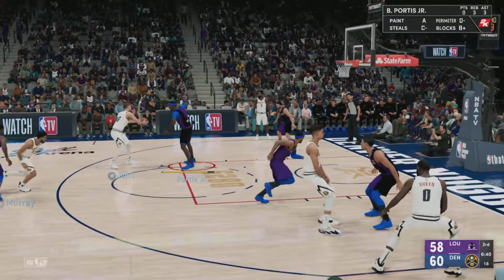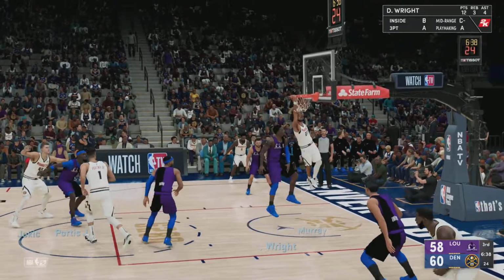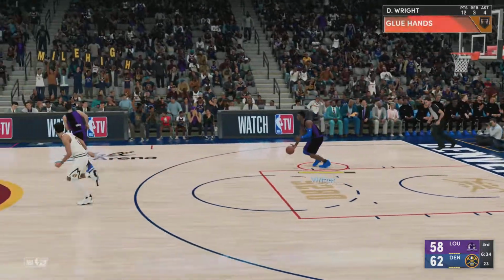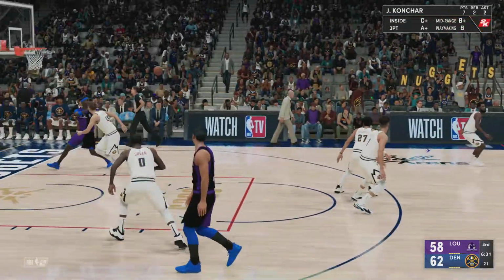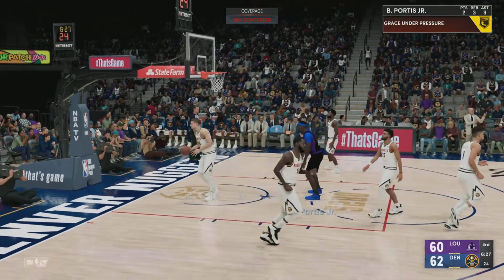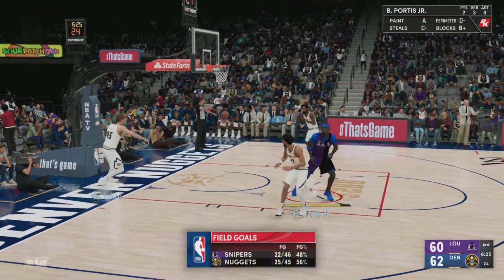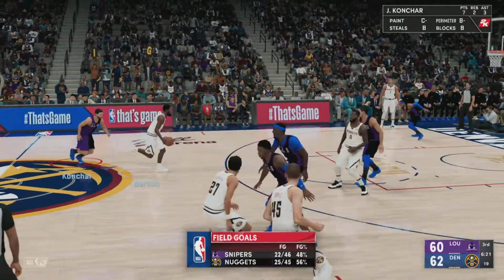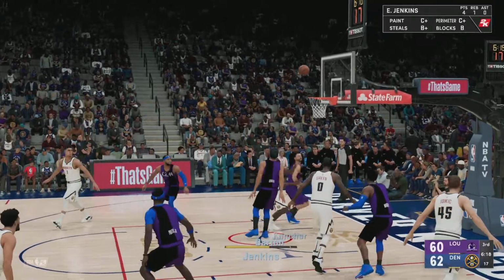Pass to Jokic. Back to Murray. And it's Murray finishing it off. Oh, explosive move. Sometimes Murray doesn't get enough credit for his athleticism. Portis gets the bucket. You know, you just love to start the second half this way. What a play call. You try to jump on, dictate the tempo, seize the momentum.